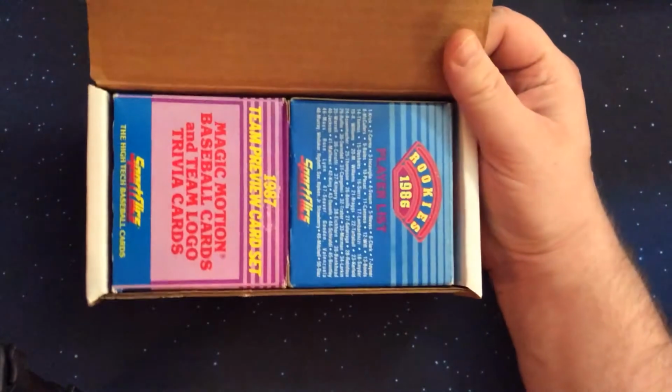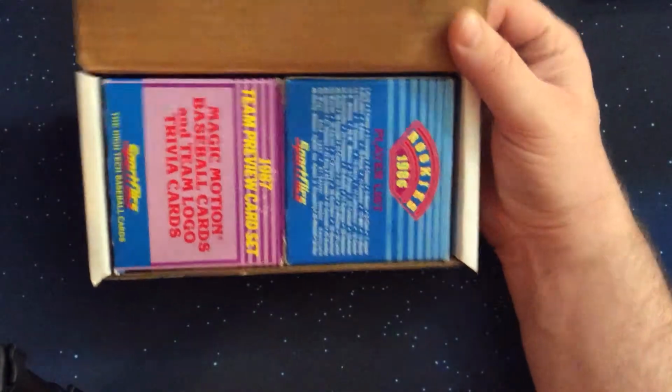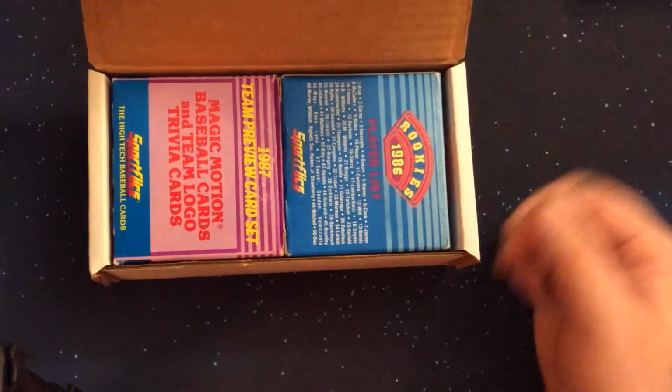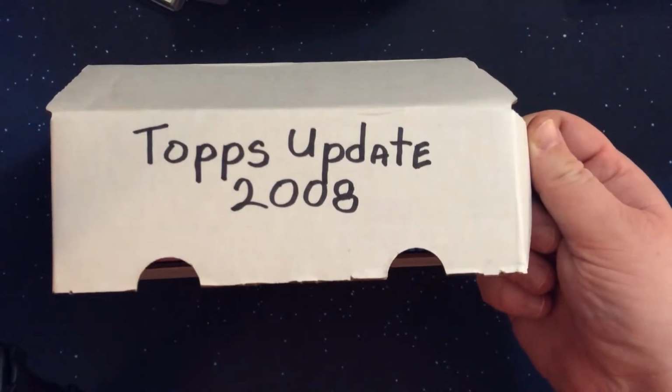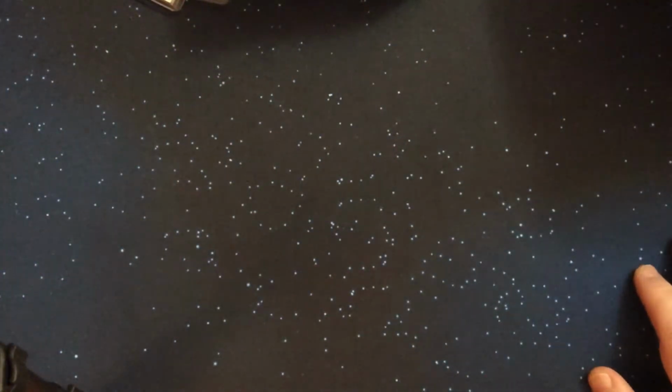I stumbled across a couple of Sportflix sets that you can only buy in set form, you know, team previews and rookie sets. What's interesting is that this happens to be in a box that was marked Topps Update 2008. For whatever reason, I had a Topps Update 2008 set, which I'll also show in another video. No idea when or where that turned up. I suspect that I got it from my brother when he stopped collecting and kind of just dumped his cards on me.